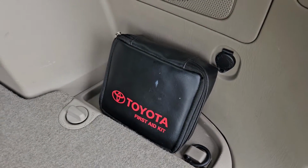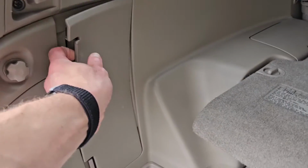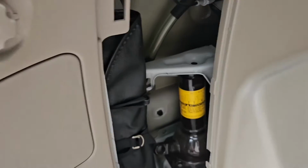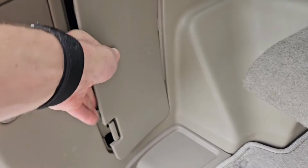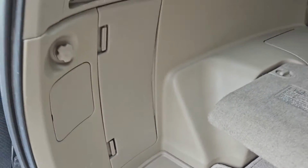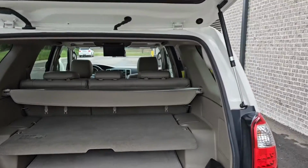Factory original first aid kit. It's pretty cool. And we do have our toolkit and our jack, as we see sitting in there. Clearly we know it's never been down, as the spare is original. So let's keep on moving.